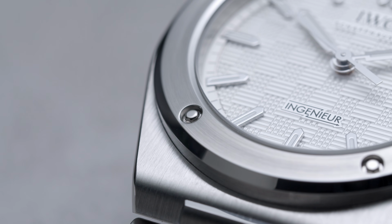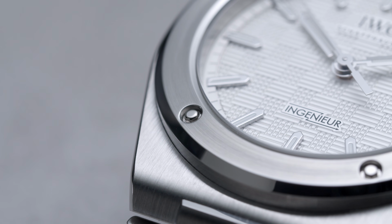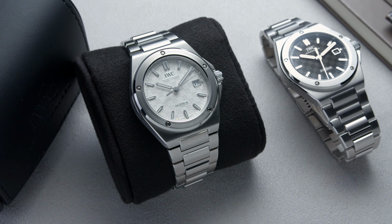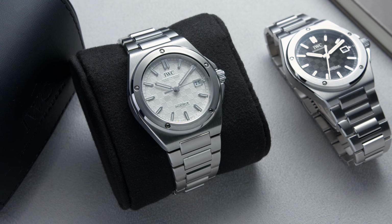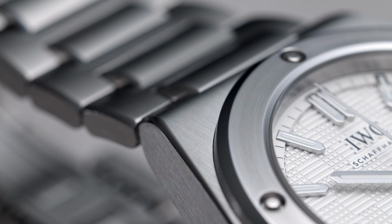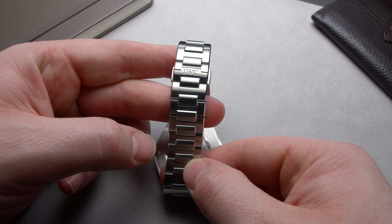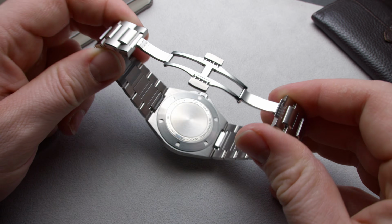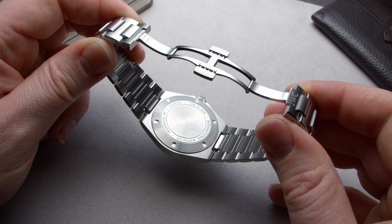In true Gerald Genta style, the watch features a very distinct bezel. It's brushed on top and polished on the sides. The bezel is screwed on with 5 polygonal screws, so it's sturdy and symmetrical. What's also distinct about the Ingenieur is the seamless integration of the bracelet into the case. The H-link bracelet is brushed on top and features polished edges to emphasize its shapes. It wraps around the wrist with ease and is highly adjustable, featuring also a butterfly clasp.